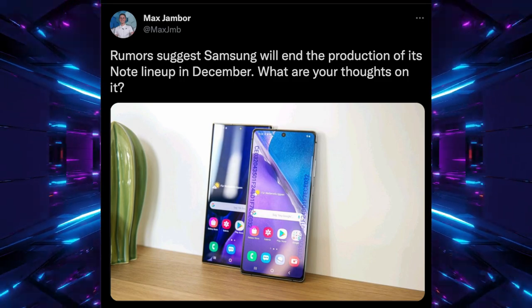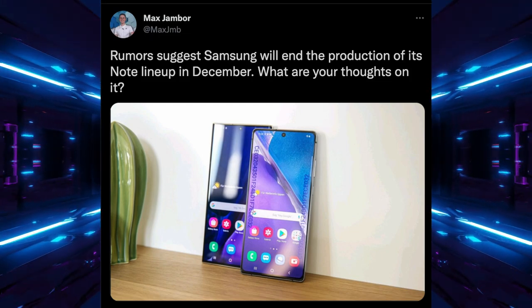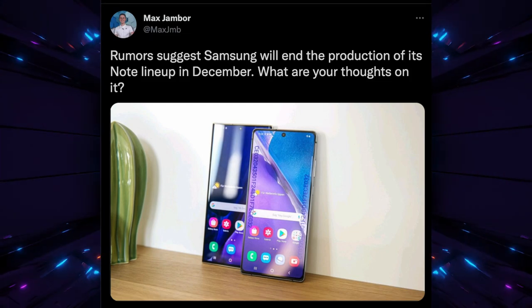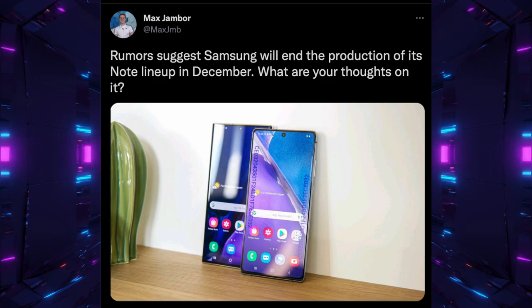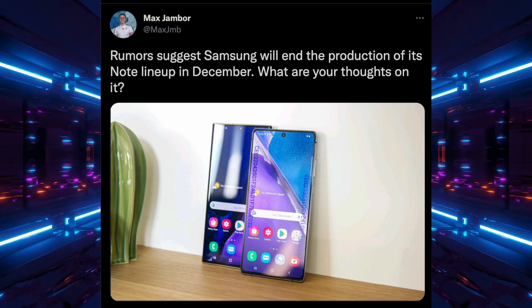Max Jamber is saying that rumors are suggesting that Samsung will end the production of its Note lineup in December. What are your thoughts on it? I mean, he's right. Are you pissed? Are you happy? Are you ready for the next big thing? Because the S22 Ultra is right around the corner as well. You're looking at about 2 months.